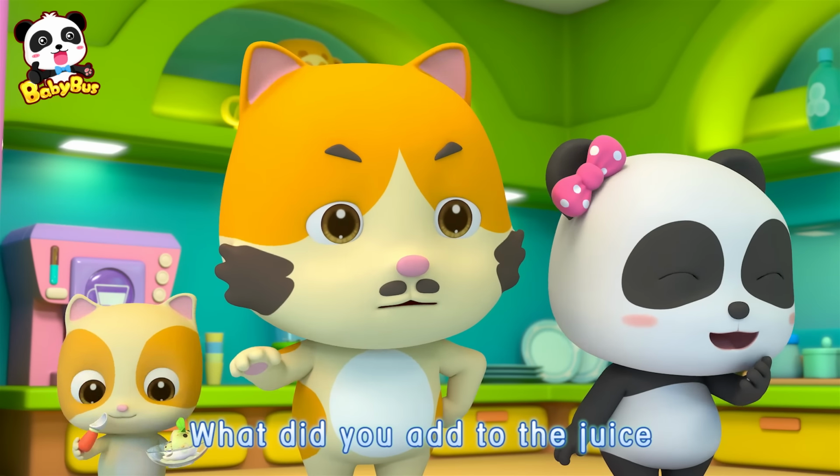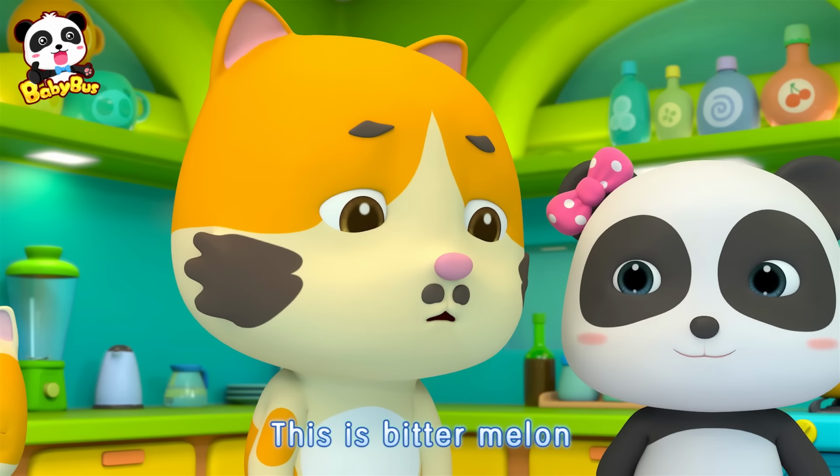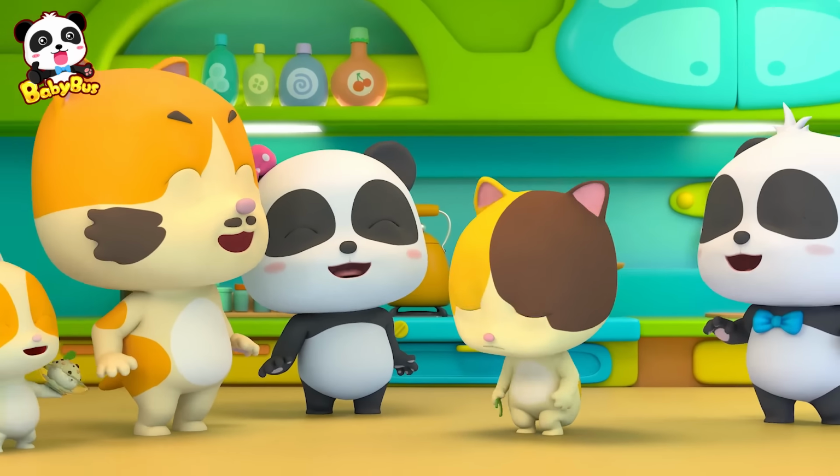Mimi, what did you add to the juice? It was some green fruit. This is bitter melon. Bitter melon? Ha ha ha ha ha ha!